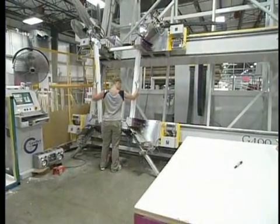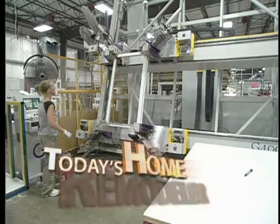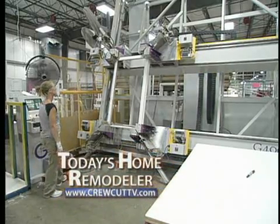Stay tuned. The windows for this home have been ordered, and we'll see how they're made next when we continue with today's Home Remodeler.